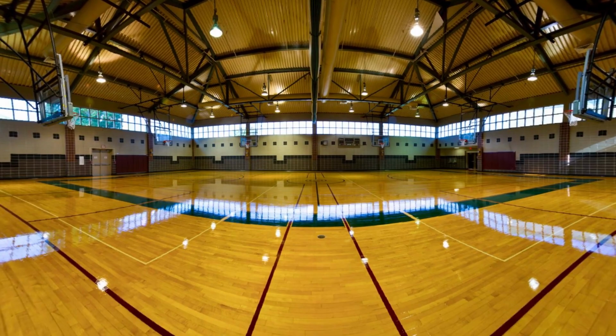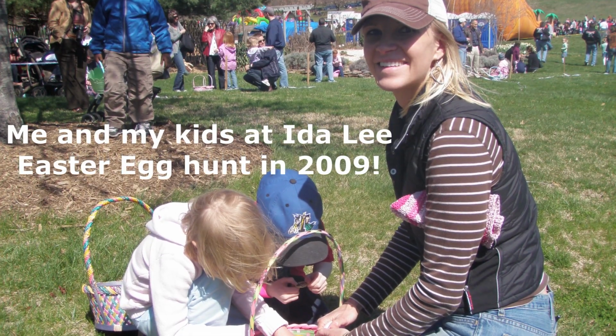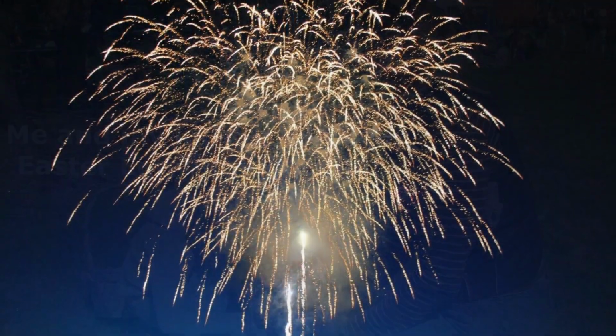Another great thing about being close to Ida Lee is that residents have convenient access to events such as the annual Easter egg hunt, the Arts and Crafts Show, and 4th of July Festival. We could actually see fireworks from our back deck. Ida Lee is also where town holiday parades start.